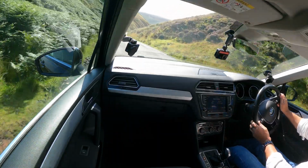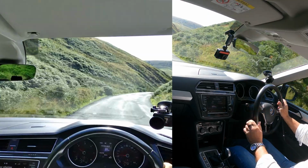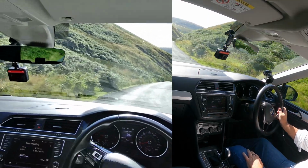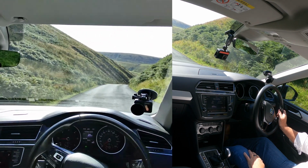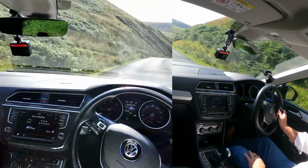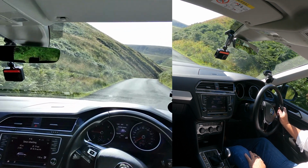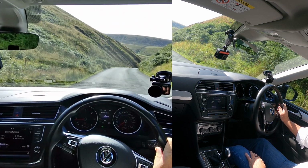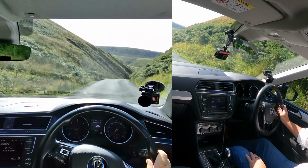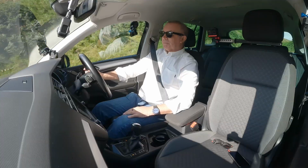Cruise control is here. Actually, what I'm going to do, I'm just going to test the hill hold. There you go. So it's pulled me up automatically on the hill hold, and then if I put the brake on again, hill hold comes on, and then accelerator, we're away.